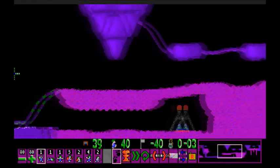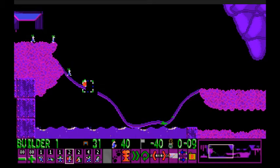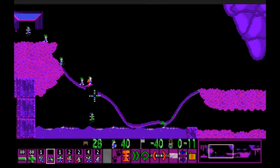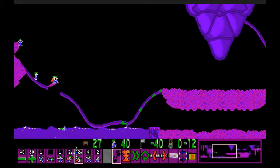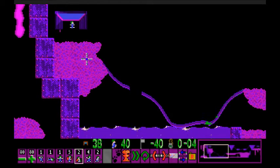Okay, I think I see. Actually, this might not be that difficult. It depends partially on how many lemmings escape, though. Oh, wait. What am I doing? We have this fiend called Stackers.